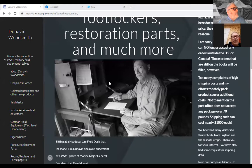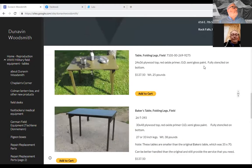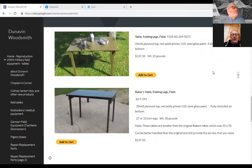That is a reproduction picture of General Vandergrift, Marine Corps General Vandergrift on Guadalcanal. I duplicated that. I kind of reenacted that. I like that picture, so I put that on my website. So then here's some of your field desks. Field tables. Those are field tables. Field tables, sorry.